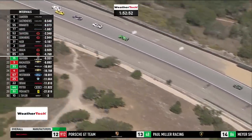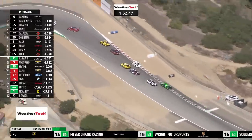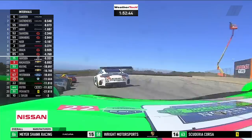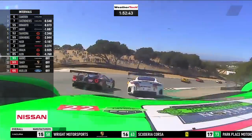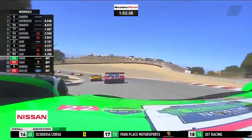It starts and restarts. No full course yellow required. Dealt with local yellows. And here's a pass for position. Corvette on BMW coming to the top of the hill with the 22 of Pipo Derani trying to fight his way back through.